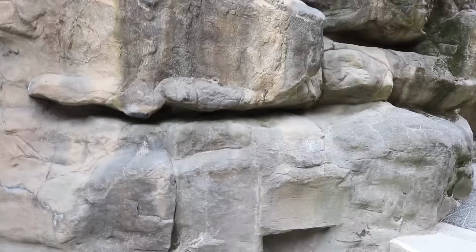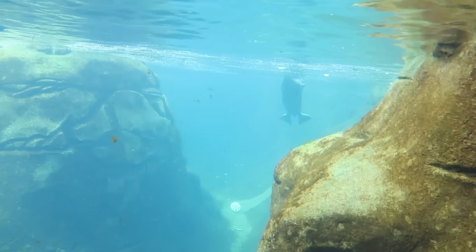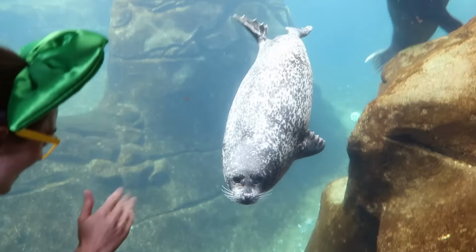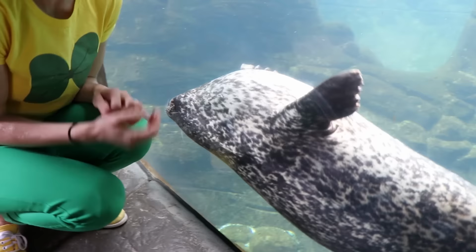In here we have sea lions. Let's see if we can find one. Hi there. Whoa, check him out. Ooh, his head's above water. Maybe he'll duck down. He's coming right for us. Whoa, hi buddy. Wowee. I wish I could scratch him on the head. He'd probably really like it. Whoa.